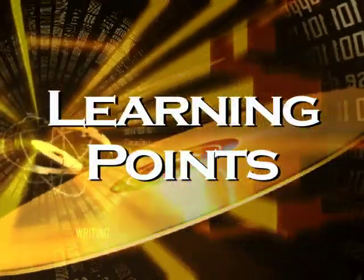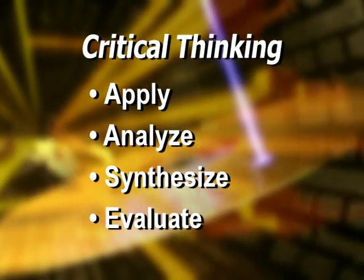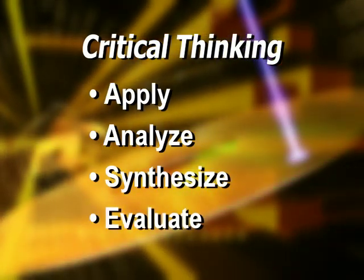That's all about thinking, isn't it? Exactly. Problem solving and critical thinking. They want you to think. And what a novel idea. College exams often require critical thinking. Questions ask you to apply, analyze, synthesize, or evaluate. The next several chapters will help you prepare for such questions.